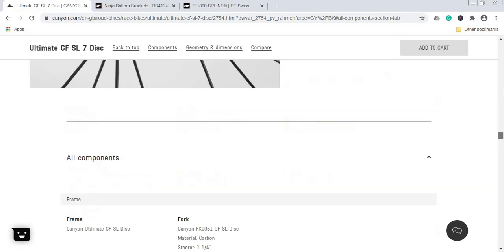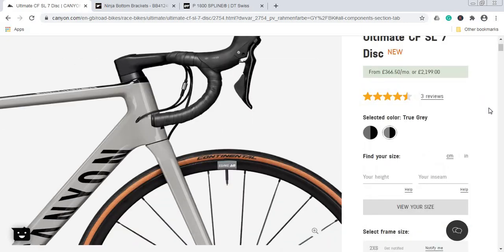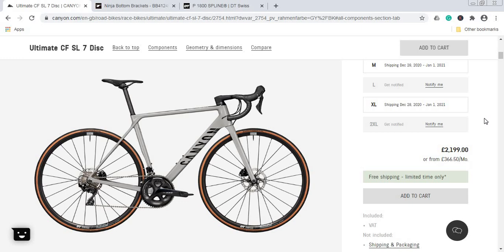So this is it for the 2021 Canyon Ultimate CF SL7 disc road bike. It's definitely an interesting offering from Canyon, considering the value for money. Retail price 2,200 British pounds, or approximately 2,800 US dollars. So if you are in the market for this kind of climbing bike with the mechanical Shimano 105 groupset, with the hydraulic Shimano 105 disc brakes, wrapped in the DT Swiss wheelset with Continental GP tires, of course carbon fiber frame and fork from Canyon CF SL range, and some small carbon fiber pieces like the seatpost and the aero cockpit, then definitely you should have a look at this Canyon Ultimate road bike.